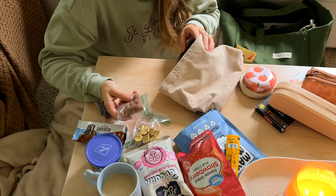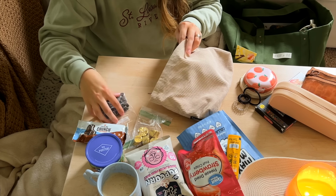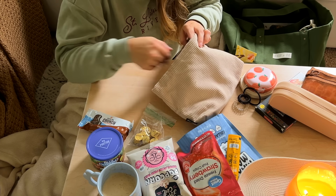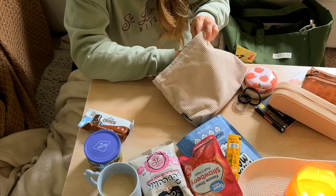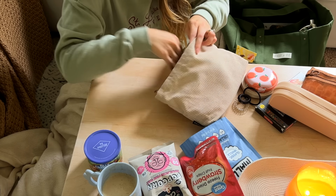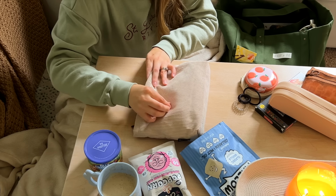So I got these little Ziploc bags just to keep some of my small snacks, like small portions. I love chocolate chips. I will take a bag of chocolate chips with me sometimes to my sister-in-law's house or wherever I'm going, because I can eat stevia sweetened chocolate chips. I eat mostly stevia sweetened candies and things. So tucking all of the small things in here. This is working out great.